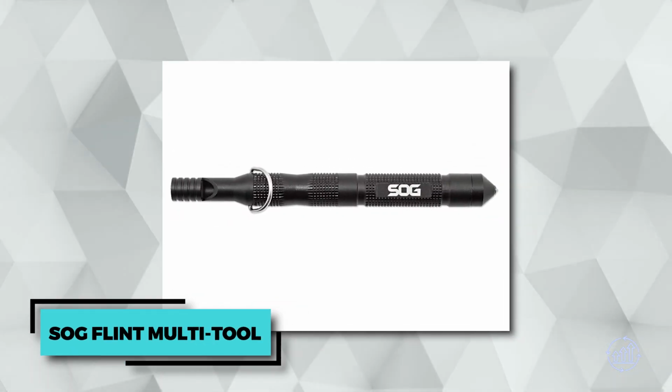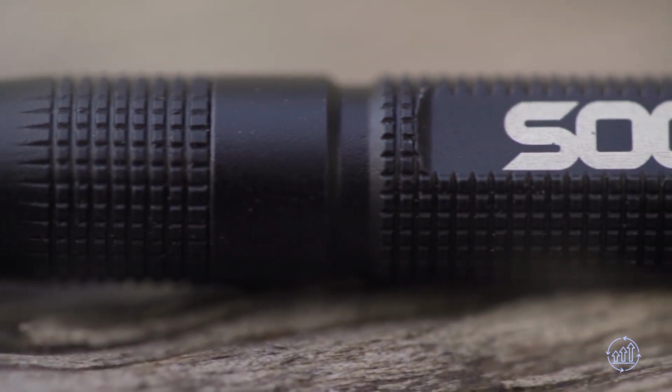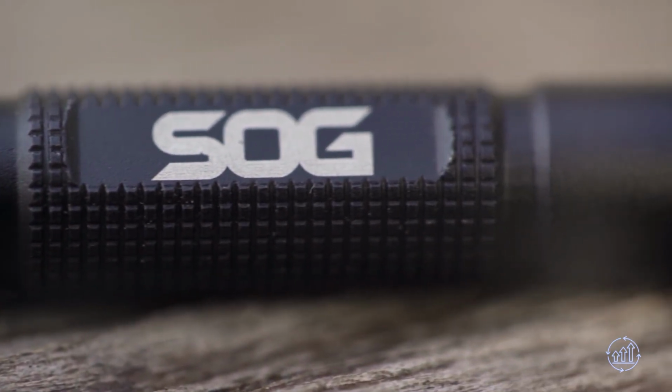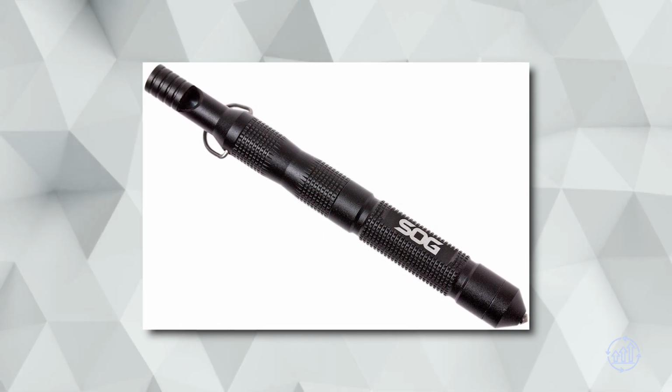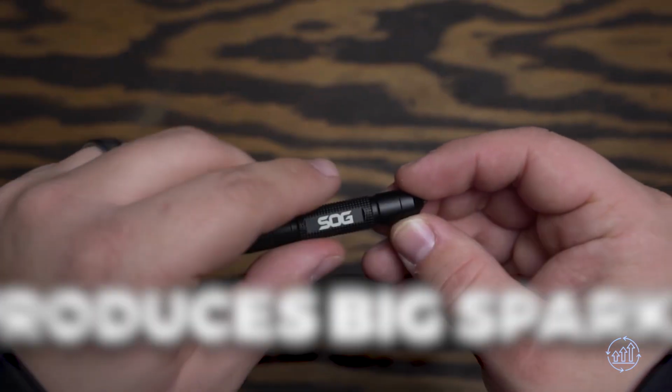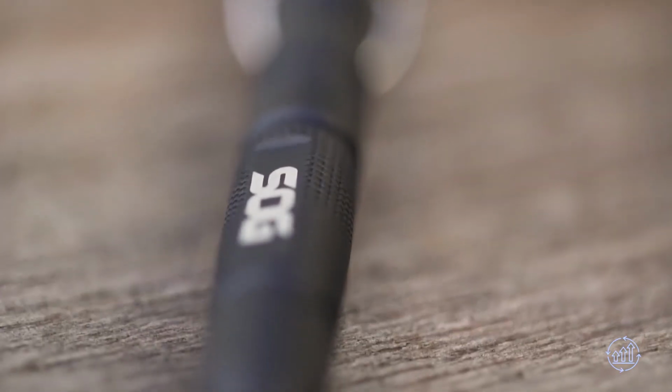SOG Flint Multi-Tool. Looking for a survival tool that can fit in a pencil case? Look no further than the SOG Flint Multi-Tool. This tiny titan packs a punch, with a built-in fire starter that produces big sparks and a steel wood tinder compartment to help you light a fire faster.